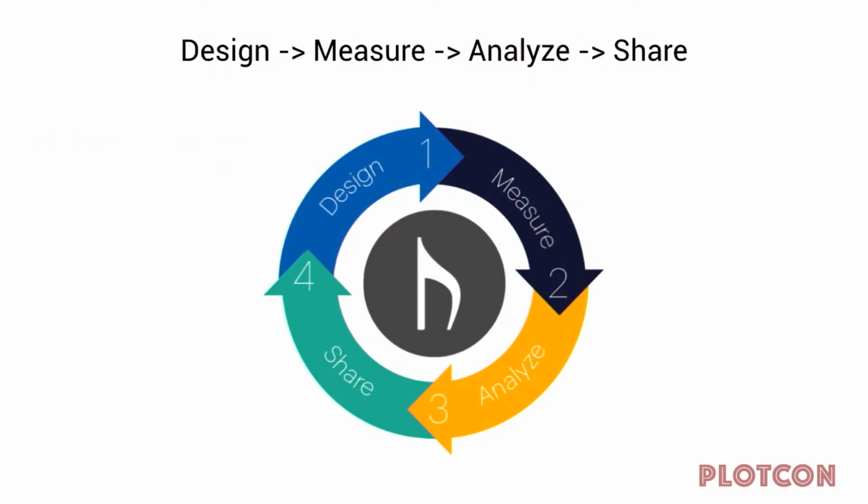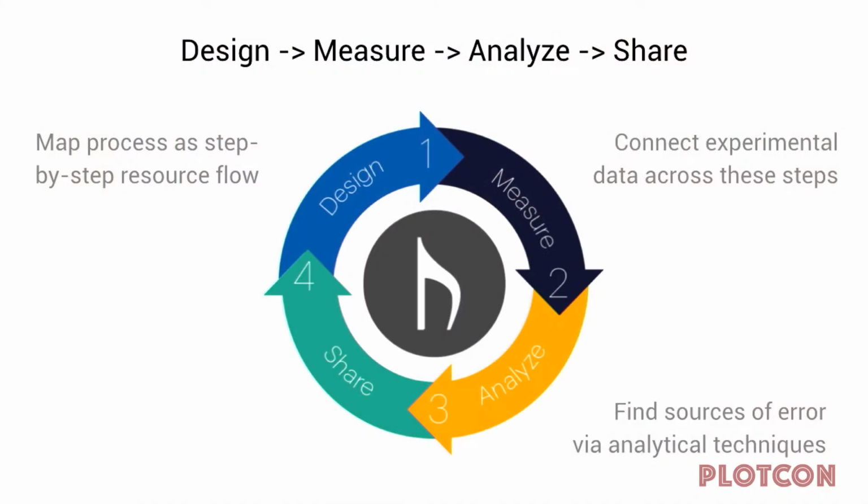Now, the Riffyn remix of this Six Sigma, and I promise after this slide all of the sort of management consultancy preamble will yield to something a little bit more based in reality. But in essence, what we're saying is that you start by designing a process. Now, as I'll come on to in a minute, there are a number of conventions out there for designing and sharing processes, but they aren't necessarily as structured as you might need if you want to then connect experimental data across your steps of your process in your measure phase, and then ultimately find sources of error via analytical techniques.